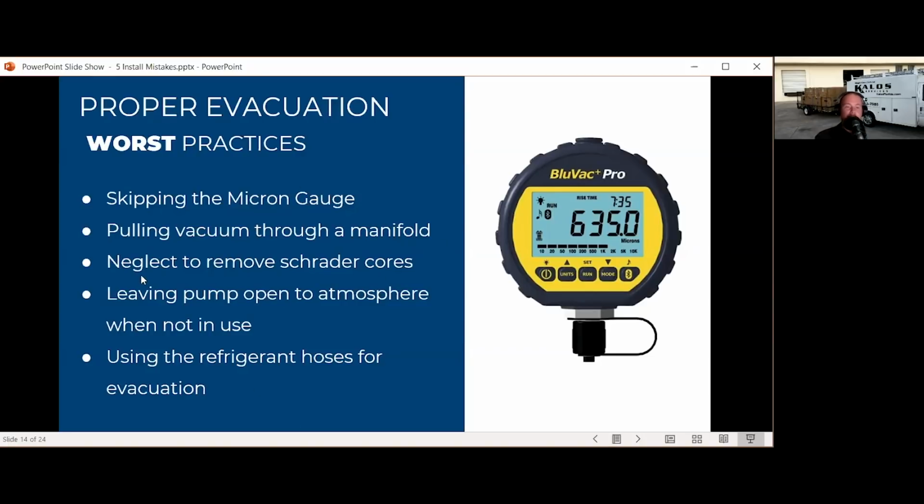The next thing is people neglect to remove Schrader cores. Pulling Schrader cores is a really good practice for a lot of reasons. As part of installation, you really should be pulling Schrader cores initially when you're brazing anyway, to prevent melting them while you're brazing the system in. So in most cases, they're already going to be out.